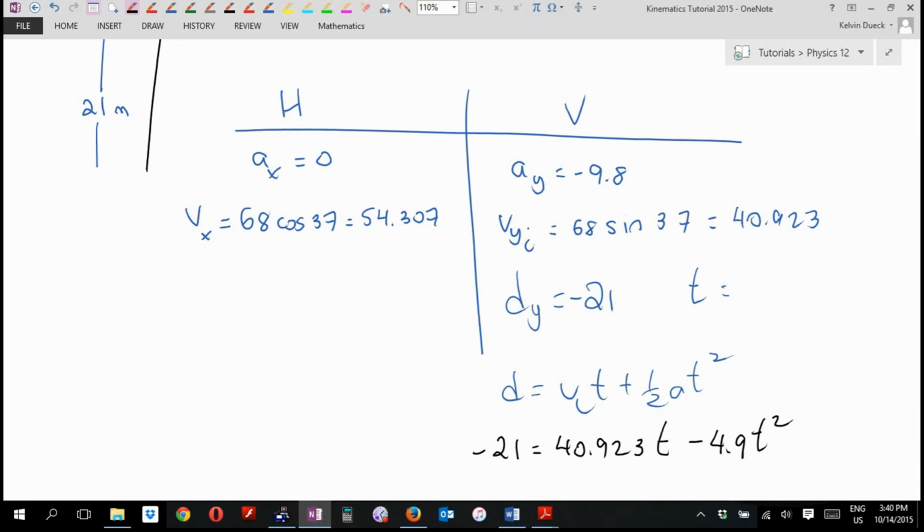Because it's been a long tutorial already. Is that okay? Yeah. What kind of an equation is this? Quadratic. How do I know? It's got a square. Hopefully all my stuff from the beginning of the year is now starting to tumble into place and make sense. There's a reason why I repeat myself.